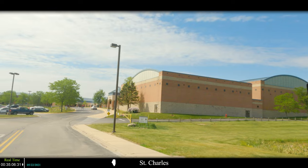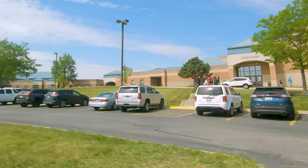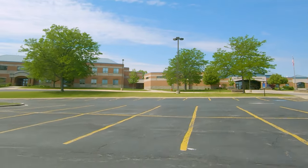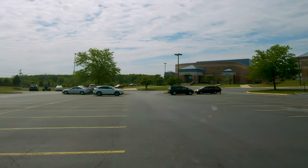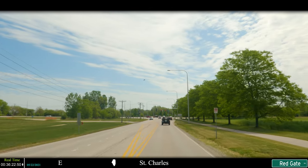And as you could probably guess, this is St. Charles North High School, home of the North Stars. Among the most well-known alumni is Jeffrey Austin, who is a singer and was a contestant on The Voice. The school was originally built as a middle school in 1995, however, it was converted into a high school in 1999 to provide St. Charles with a second high school. I do head towards St. Charles East High School later in the video.